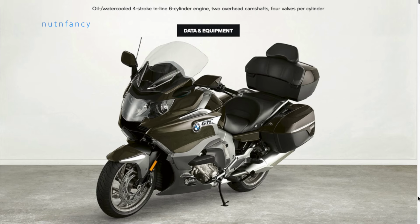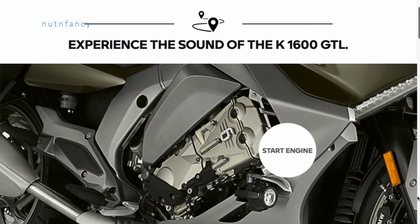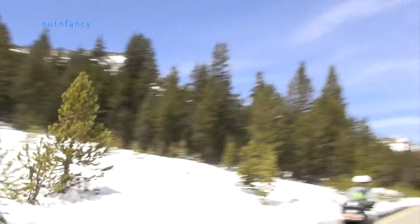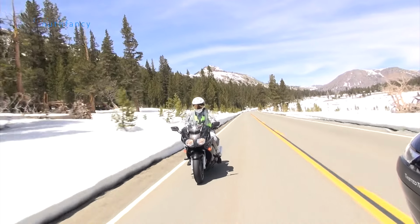The pillion in the K1600 that Mrs. Nutnfancy rides on, she likes it better than the FJR. If I said anything else, I would be lying. She likes it. It's roomier. It's more comfortable for her. But when I weigh that against the sporty nature of the FJR, the lighter weight of the FJR, the higher maneuverability of the FJR, my answer is probably I would buy an FJR 1300 all over again.